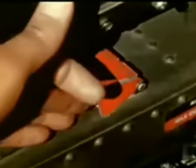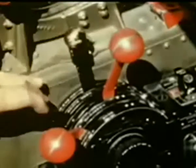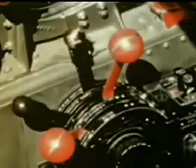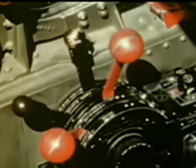Then, raise the guard on the manual propeller switch to the dead engine and set it to the fixed position, and move the governor control to low RPM. Now, with the feathering switch in normal position, the manual propeller switch to the dead engine in fixed pitch position, and the right governor control in low RPM, we can continue single-engine practice flight safely.